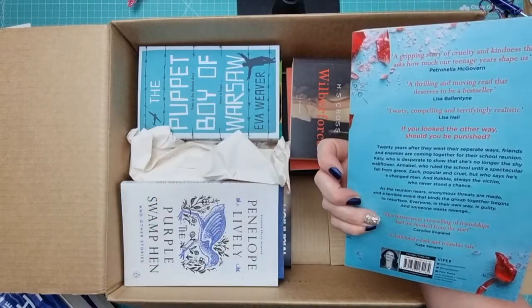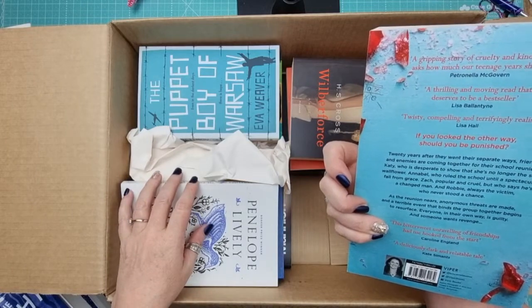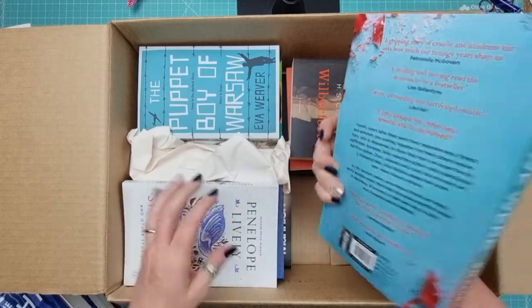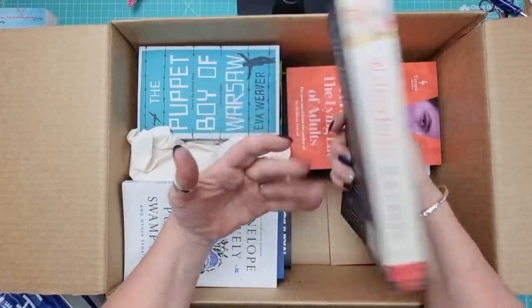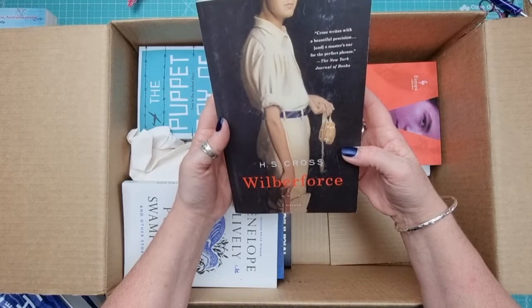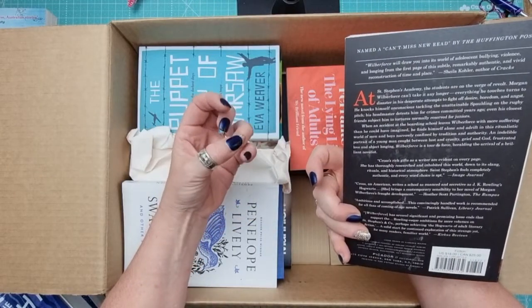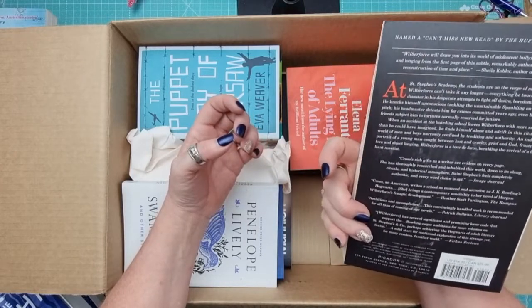Carroll. A gripping story of cruelty and kindness that asks how much our teenage years shape us. That's another interesting book by the looks of it. And as I said, these are things that I probably wouldn't have picked for myself. Cross writes with a beautiful precision, a master ear. At St. Stephen's Academy, the students are on the verge of revolt.